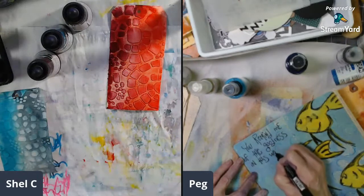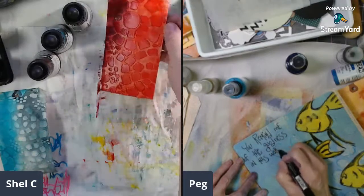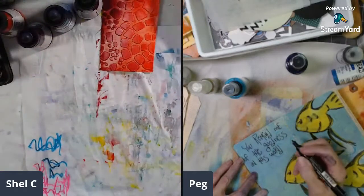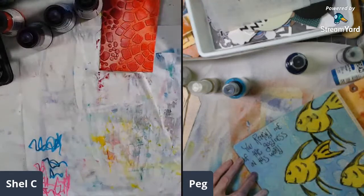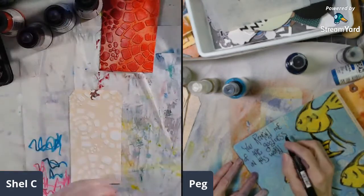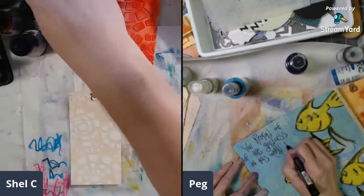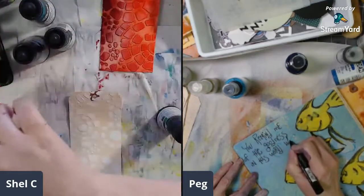Cool. So we have one more that we can do this with. We have this one that's got the heavy gesso. But before I do it, let me try to clean up a little bit of this mess because it's going to get all over it. Let's try, what color didn't I use? Oh, I didn't use the purple. Okay. Let's try the purple. Royal Purple.